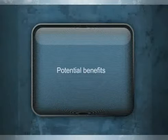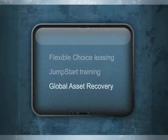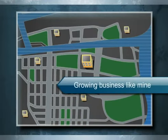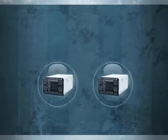And when you factor in the potential benefit of related IBM services such as flexible choice leasing, jumpstart training, or global asset recovery, BladeCenter S is the kind of technology a growing business like mine simply can't afford to do without, especially when it's about to go global. Did I mention that? Maybe I better get a couple more servers in here.